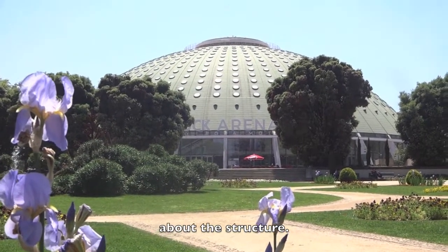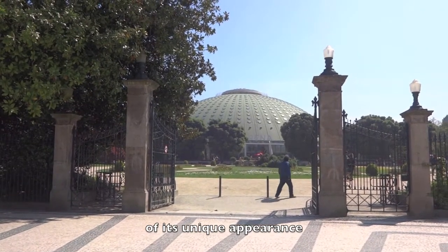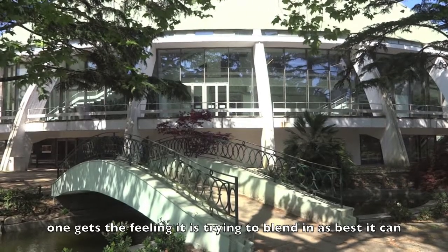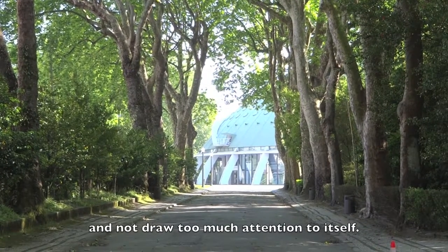Granted, the pavilion is not the most subtle of architectural designs, yet strangely there is a self-deprecating feel about the structure. The pavilion seems to be conscious of its unique appearance, and rather than arrogantly standing out like a sore thumb, one gets the feeling it is trying to blend in as best it can and not draw too much attention to itself.